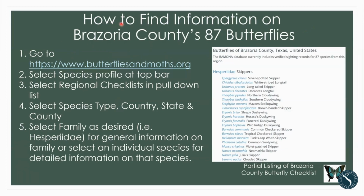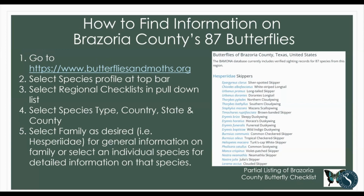This describes how to find information on Brazoria County's 87 butterflies. So this slide has a butterfly on it. So the ones that have just a butterfly will be pertaining to butterflies. If I have a butterfly and a hummingbird in the corner, it'll be for both. It'll represent both of them. But if we go over to this link, let me see if I can do this here. Just want to show you this real quick, because I found it pretty interesting. Just bear with me as I share it.